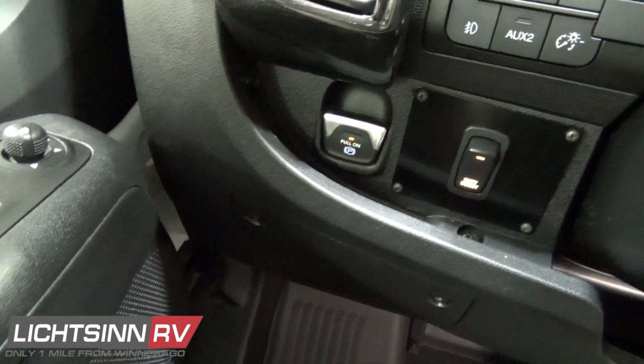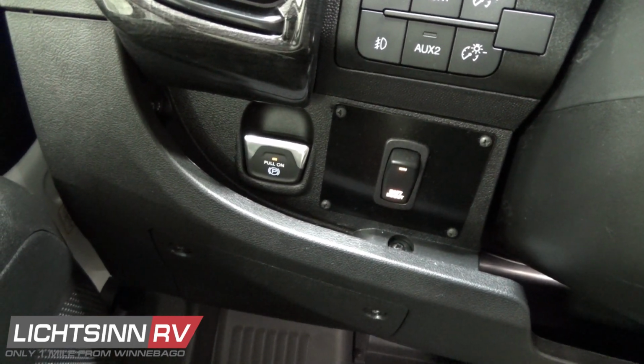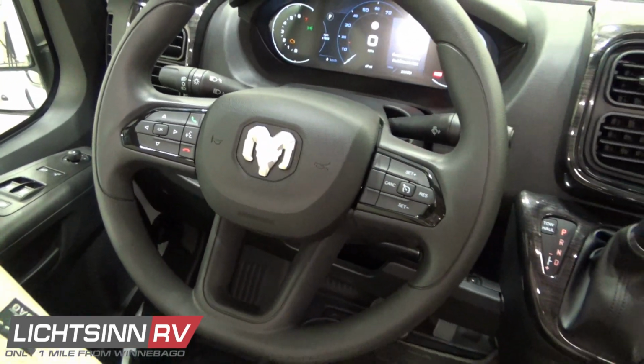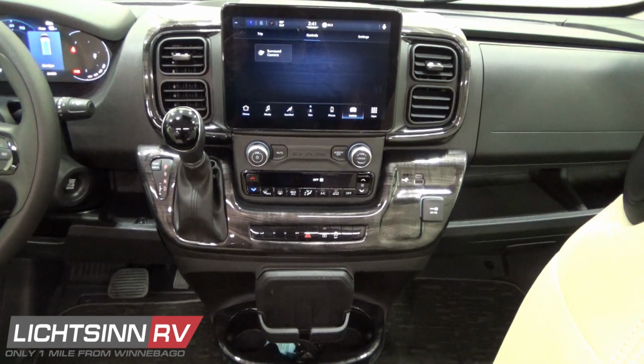Here you can see the parking brake and a battery boost switch, an innovative add by Winnebago Industries. Being certified with RAM ProMaster, they allow Winnebago then to tie in the dual AGM Group 31 maintenance-free RV batteries to jumpstart the chassis battery if the chassis battery does get low. Controls for the 9-speed TorqueFlite transmission with grade braking capabilities.